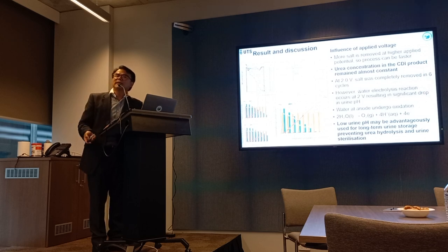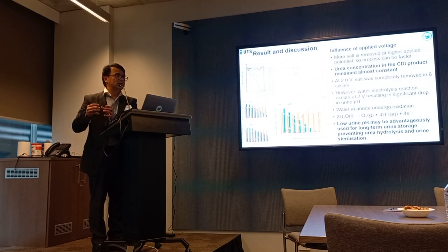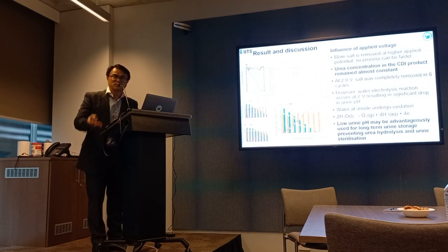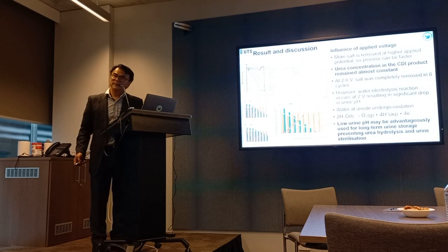We think this could be a good thing for us because, as Abram was saying, we store urine at high pH, where you put in acid. Probably you don't have to add acid here because you can generate acid through water hydrolysis. There is some water oxidation going on at the anode side that produces H+ ions, which decreases the pH of the urine. So you have urea separated at a low pH, and probably can store the urea for a longer time, which may help with the problem of storing and transporting the urea.